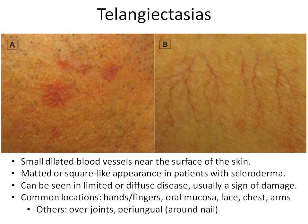So telangiectasias, these are small dilated blood vessels near the surface of the skin. And lots of patients can get telangiectasias just related to sun exposure, and it usually looks more stellate in appearance like this if it's related to sun exposure. Whereas in scleroderma, you get these particular matted or square-like telangiectasias. And these are really more specific for systemic sclerosis or scleroderma.